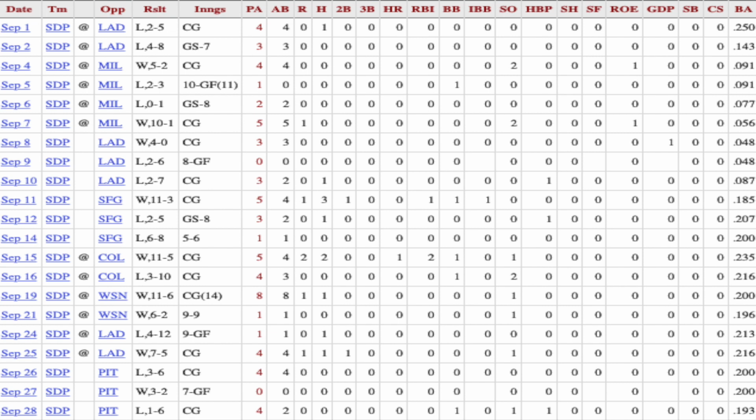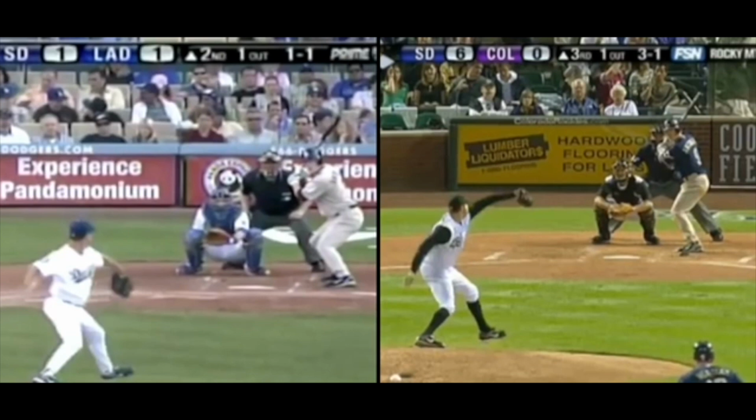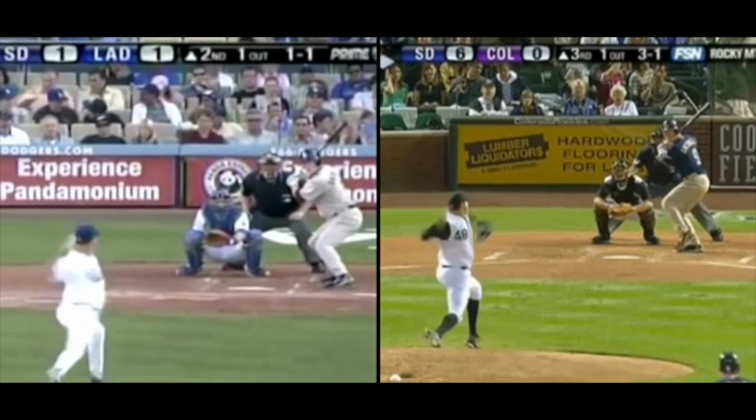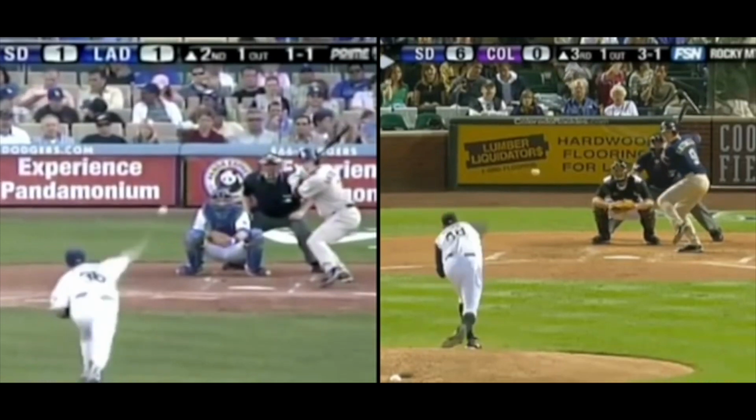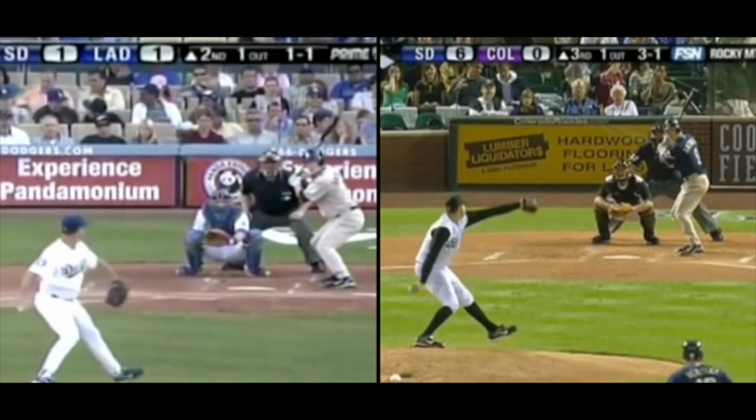If you play baseball, you know how difficult it is to make swing changes. But not only that, I'm trying to make swing changes at the major league level. I'm trying to go from this to this while trying to hit guys like Clayton Kershaw the next game, or Tim Lincecum, or Matt Cain, or Ubaldo Jimenez, all these guys that I faced during this change. It was really difficult, and I got to the point where I remember not wanting to go to the park because it felt like it wasn't really me playing.